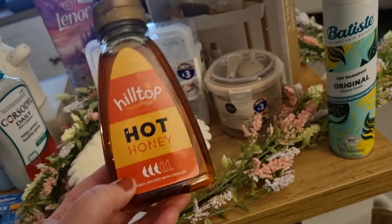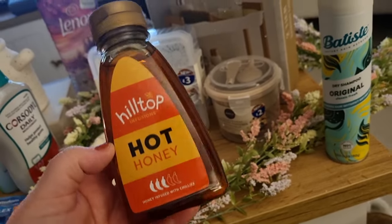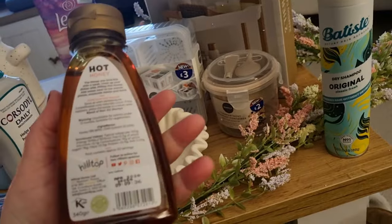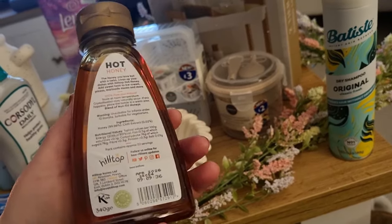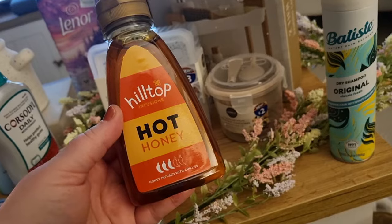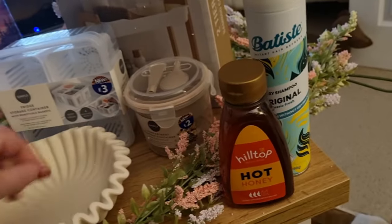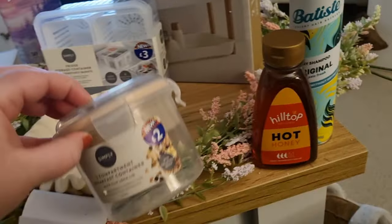So if you're after hot honey, I know it's quite a popular product at the moment. B&M now stock it. It is a new product, and I think it was about £3, like £2 something. It's 340 grams, and it's got the chilies in. So yeah, I'm really excited to give him that. That is for him. I also got two. The other one is in the bag at the bottom.